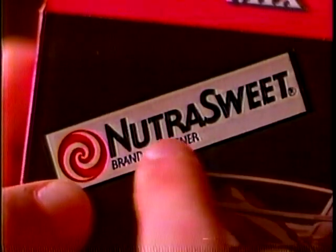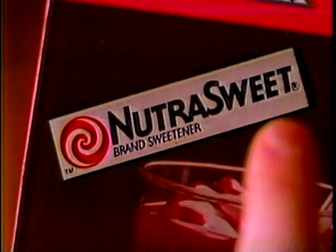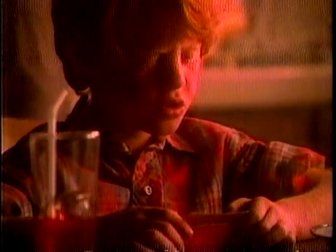Sweetened with 100% NutraSweet, display the 100% NutraSweet symbol. Dad? Yeah? What does this spell? It's a little red swirl next to the words NutraSweet brand sweetener. Not hard to spot at all. The 100% symbol means no saccharin, no sugar added, but great taste. NutraSweet. 100% NutraSweet. Oh, that's the good stuff.